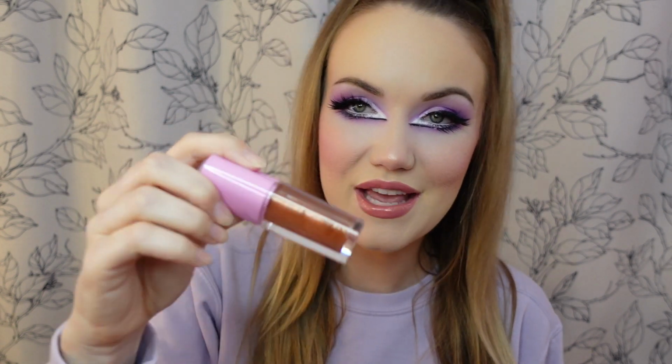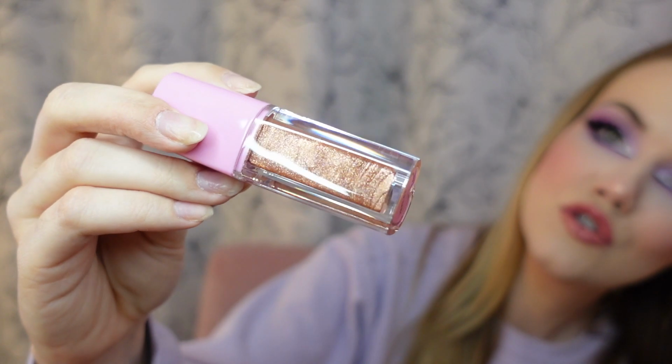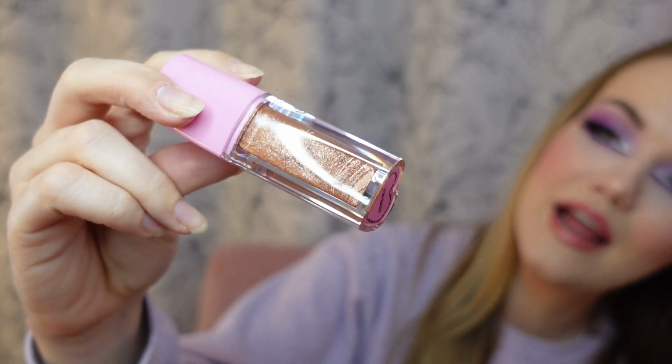This is insane. This is a shade I'm Baby. It is so freaking cool and metallic looking. I'm really excited to do this. I want to do it with a neon eye. I feel like that'd be really funky and alien looking.